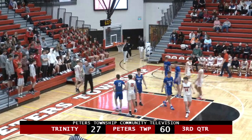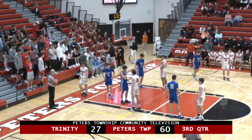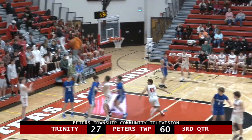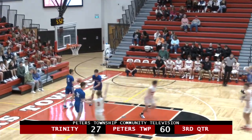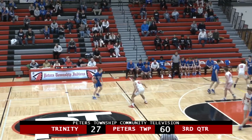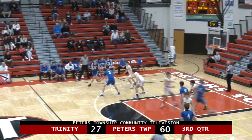Deflected out of bounds by Trinity, so Peters Township will retain possession of the basketball underneath their own basket. I would love to see Peters Township do a better job on the defensive rebounding side here in the second half, just to get some nice out of bounds play for Dunbar, but he missed it. I think in that instance he was so wide open he could have come down and then went right back up again. He didn't need to do the old alley-oop.